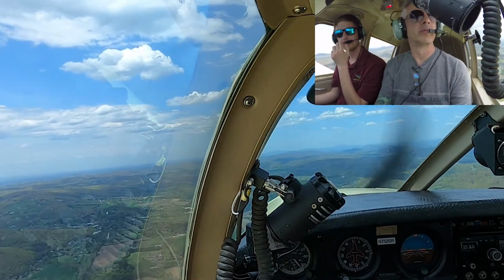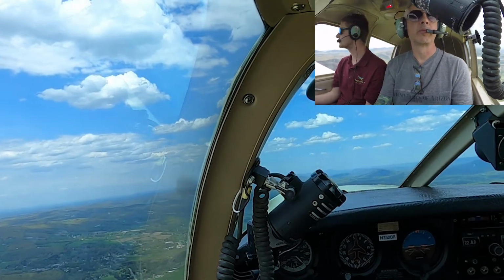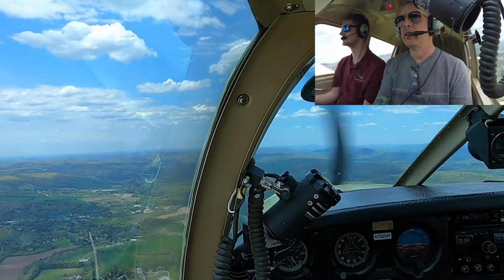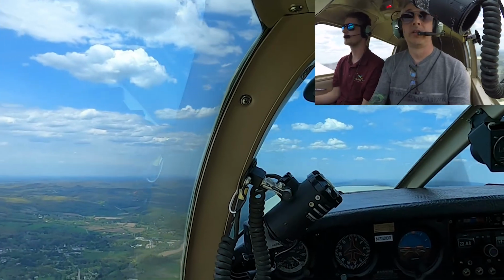Alright, keep your eyes out over there for traffic, but we're going to head back towards the airport. All things considered, you're doing a pretty good job today with the updrafts and the downdrafts. It's just miserable this week. This whole week has been like this. Well, it's first heat, really. Oh yeah, that's good stuff.